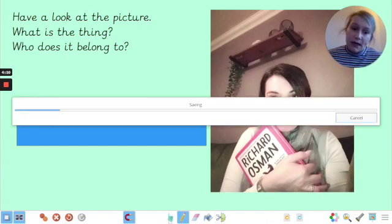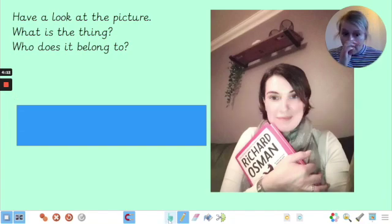So you can see here a picture of Mrs. Kine. There you go, you should be able to see it properly now. A picture of Mrs. Kine. And the thing that she's holding is a book. Okay, so the book belongs to Mrs. Kine. So the sentence that we're going to try and write, or the phrase, is Mrs. Kine's book. You might add an adjective in, Mrs. Kine's big book, Mrs. Kine's funny book, whatever you like. But I'd like you to have a go at writing Mrs. Kine's book. Okay, and you're going to need to think really carefully, where are you going to put that apostrophe to show that the book belongs to Mrs. Kine? So pause the video now and have a try.